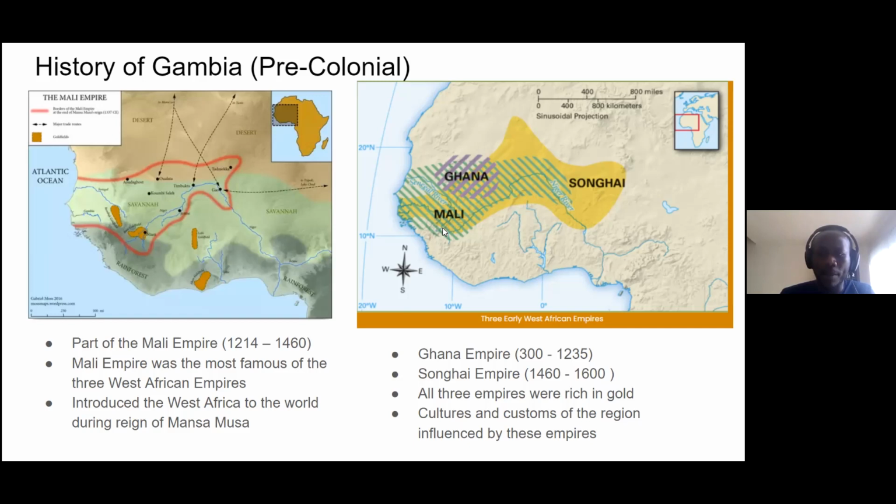The Ghana Empire is the one in purple, the Mali Empire is the one in green, and the Songhai is the one in yellow. So you can see present-day Gambia was actually part of the Mali Empire. In fact, present-day Gambia is heavily influenced by the culture, tradition, and civilization that grew up in the ancient Mali Empire. The Ghana Empire was more central, and the Songhai Empire expanded even broader than the Mali Empire all the way eastwards as well.